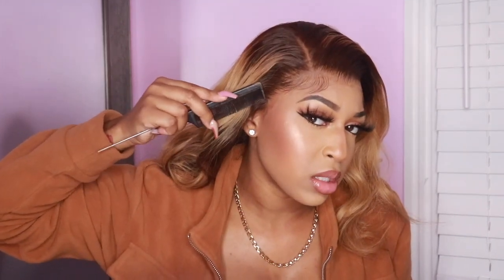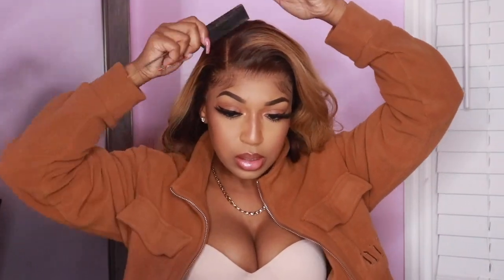This is exactly where the little lace piece ends right here, so I couldn't do that. But it's alright, I'm gonna still make it work. Anyways, let me just do some finger combing.